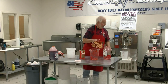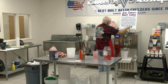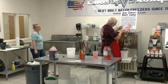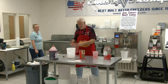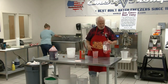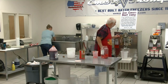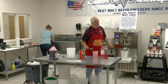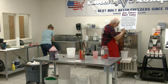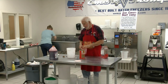This is going to be ridiculously good. Anything else? Just some whole cherries. I figure we'll add some whole cherries after it thickens a little bit, so we'll get that working in there. So we good? Are we good? Okay, this should be pretty good.